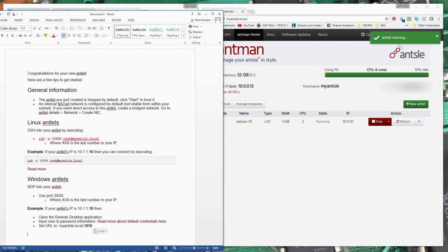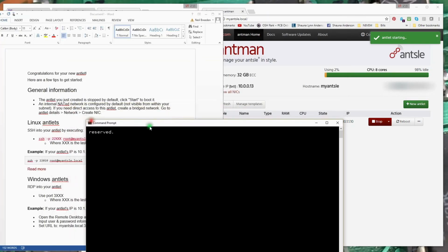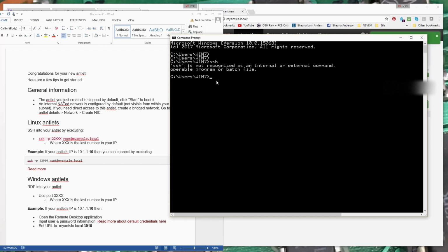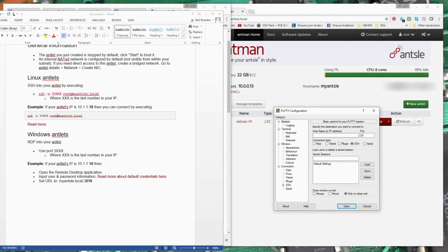So let's, it's a little bit large. I'm assuming I have SSH on the machine. Nope. Oh, wonderful. I don't have SSH on here. What fun. So I've gone ahead and downloaded PuTTY, and I'm about to set it up here. So the host IP is 10.1.1.10.